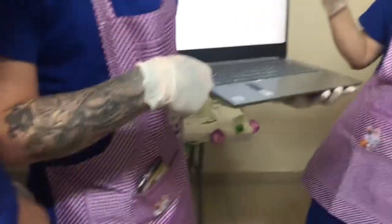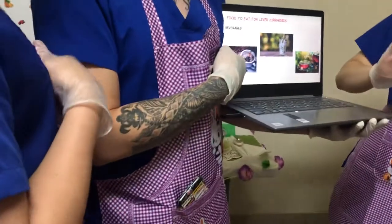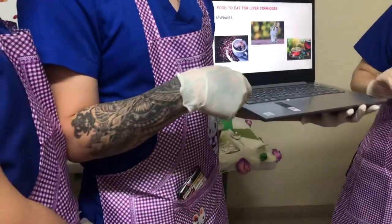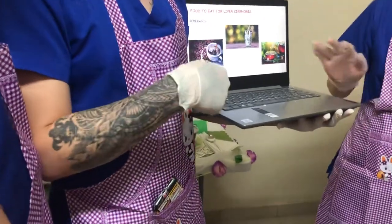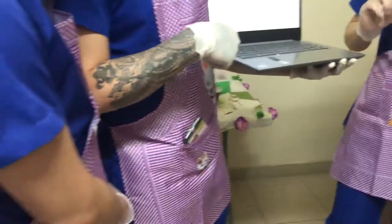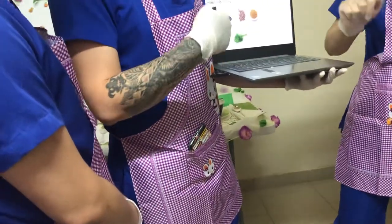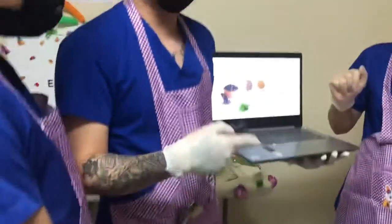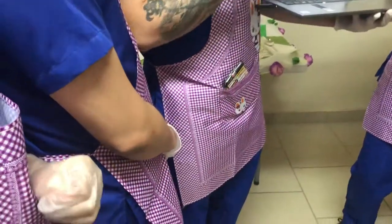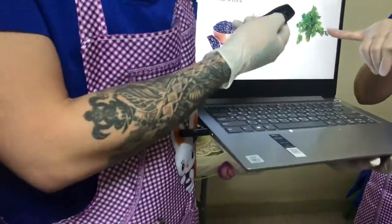Food to eat for liver, same with beverages, like water and coffee. It should be brewed coffee, no sugar or less sugar. Tea. Water is very important. Then also herbs, these are the herbs that we need to use. Again, no salt. It's like black pepper, cumin, and parsley.